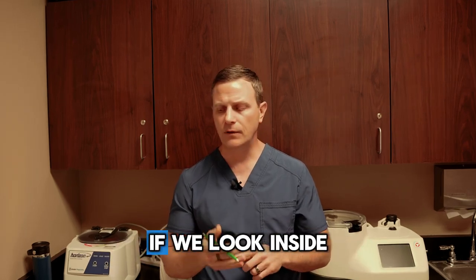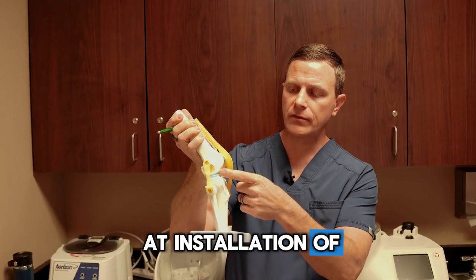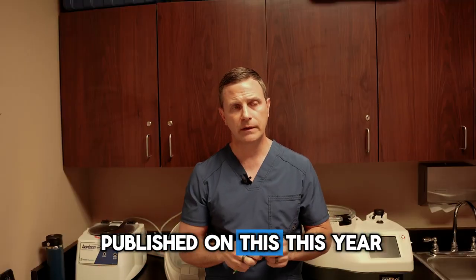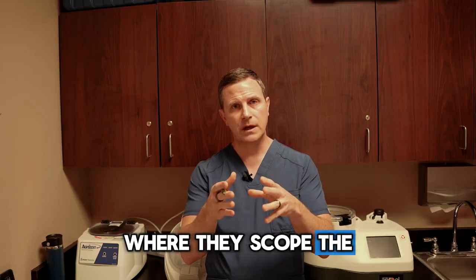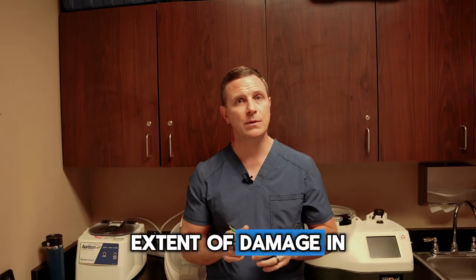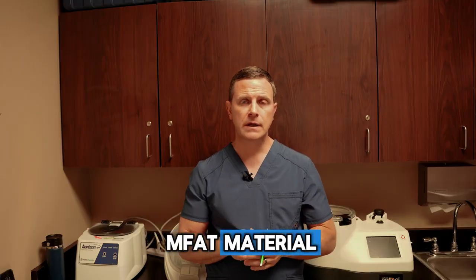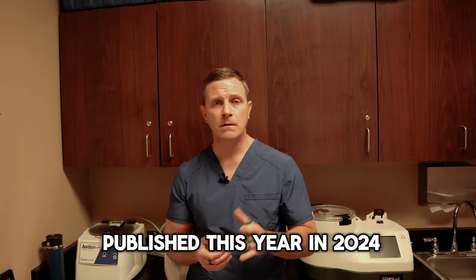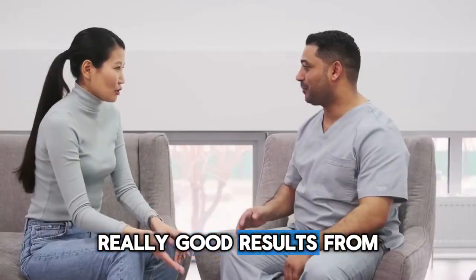And the final point on this, if we look inside the knee, there are applications of this now where they're really looking at installation of this micronized fat into the joint itself. There's an Italian study published on this this year, a 4-year follow-up study that was very nicely done, where they scoped the patient arthroscopically so they could look at the extent of damage in the cartilage, grade it, then they gave them an injection of this mFAT material, and then they followed them forward for many years. And at the 4-year follow-up, published this year, 2024, they showed that almost 70% of those patients were still having really good results from that procedure.